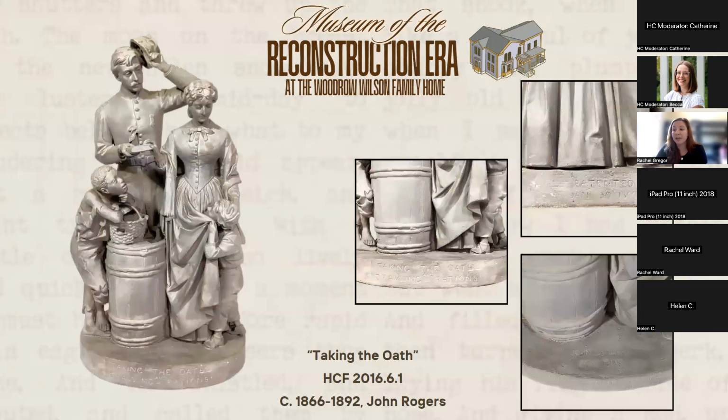Another object displayed at this site is a sculpture by John Rogers. He created a series of sculptures depicting people in the Civil War and the societal changes that occurred for them during this time. His work was commonly mass-produced in cast plaster, which was then painted a solid gray color. It was affordable, making it popular in the homes of middle-class Americans.